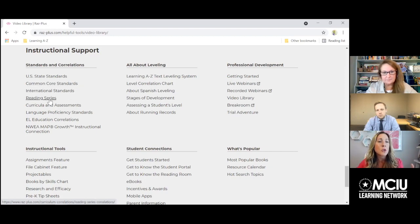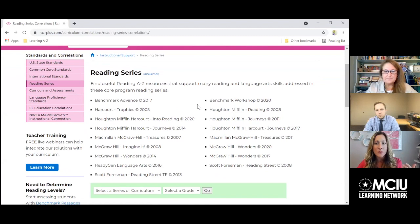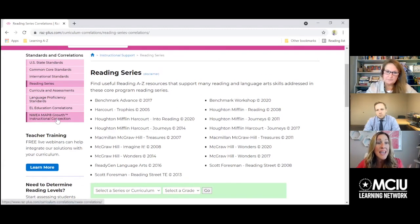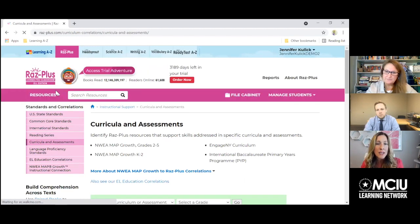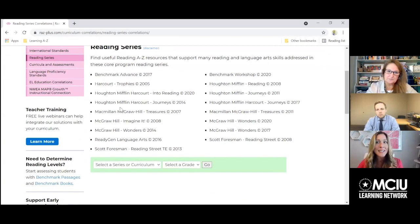And so if you are a school district that is working with a Houghton Mifflin or a McGraw-Hill or a ReadyGen, if you utilize NWEA MAP or EngageNY, if you need to focus on your language proficiency skills, we have correlations embedded here that take you seconds to identify one of your state standards. You click on that link and it's going to take you directly to the resource that we were showing you earlier.